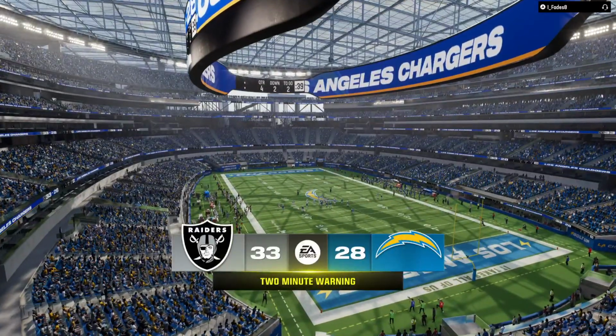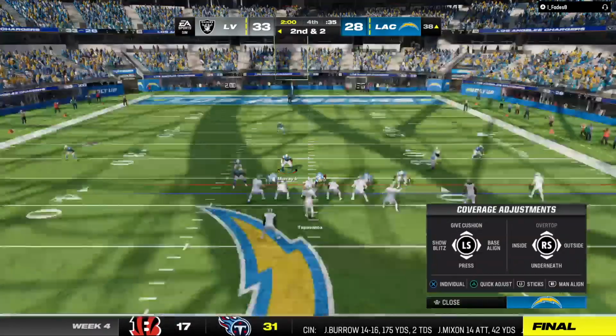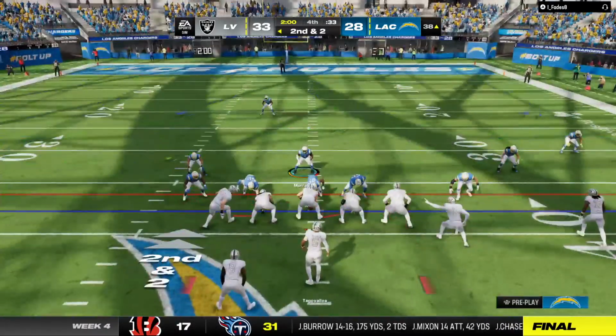Fourth quarter, down to the final 2 minutes, and we've got a one-score game. So it's Raider football as we get you reset. 2 yards to go, second down.